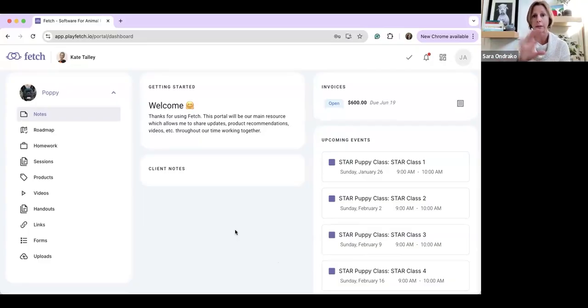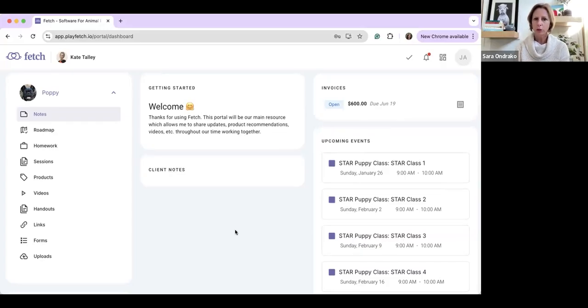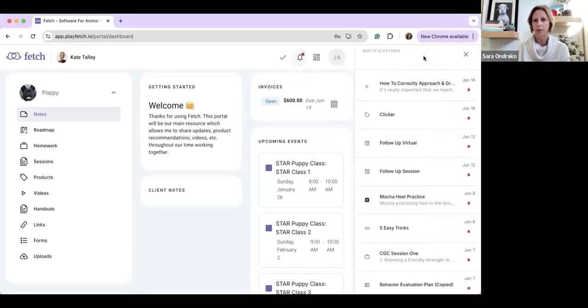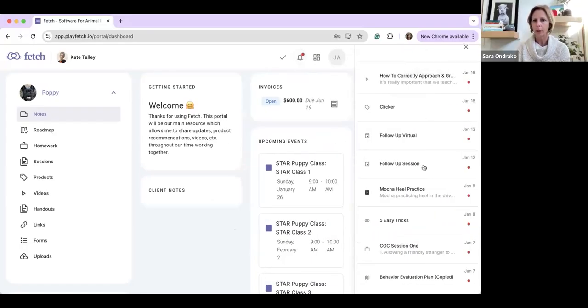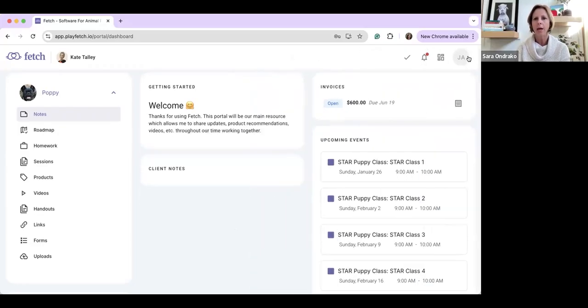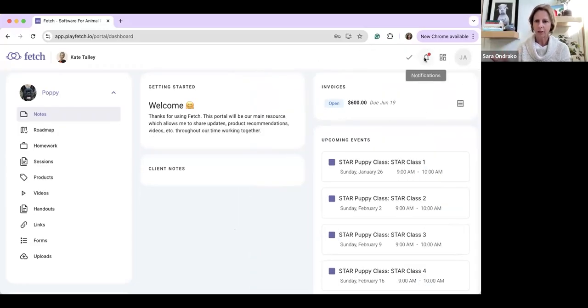So even if you give your clients zero direction, aside from here's how to log in, which they get via email anyhow, and it's all automated, everything should be fairly easy for them to find. Whenever you share something with your client, it will populate in 2 places. One, they'll get a notification, which is this little red button here that you've shared something with them, and it will show up here in their list of things that have been shared. If it has a red mark, they haven't seen it just yet. But the other place that it will populate is in the section that it belongs.